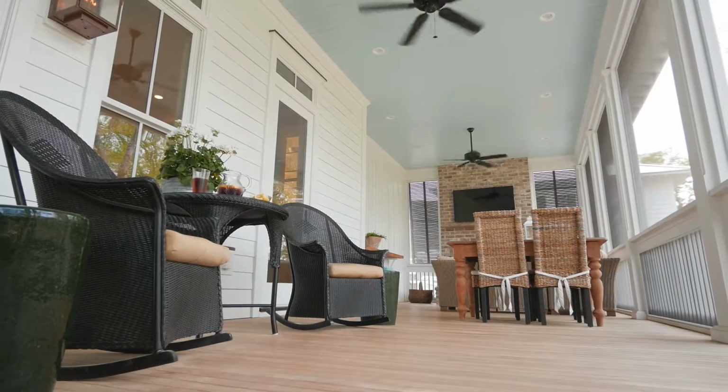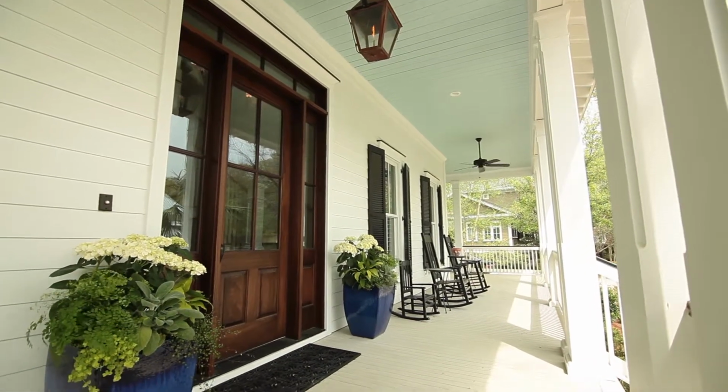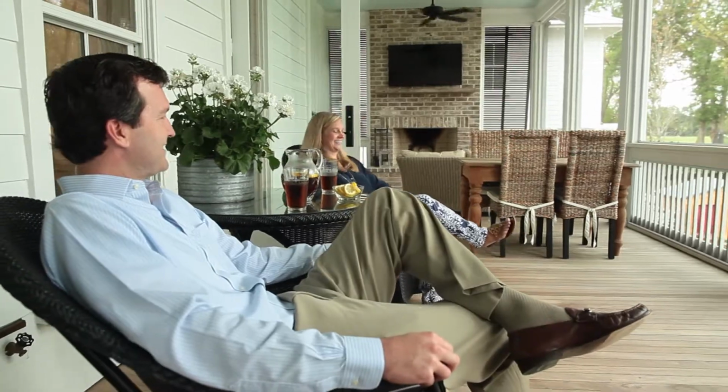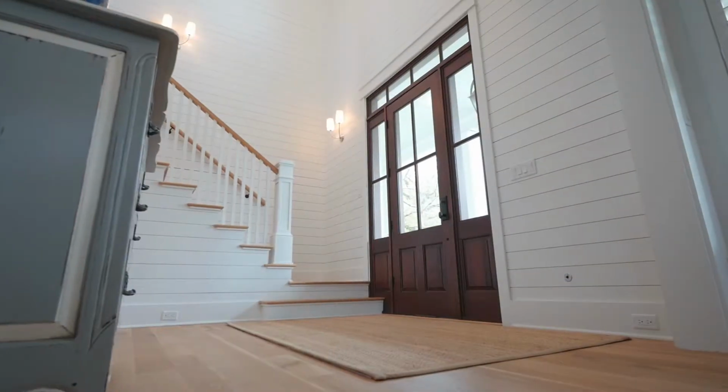Some of my favorite features are definitely the porches. We made some adjustments on the plans to enjoy the porches and actually extend them out farther than the original plans were. In terms of the rest of the house, I love the shiplap. And when people walk into our house, the feeling that they get, I love the shiplap.